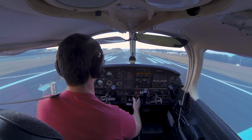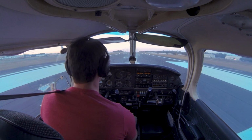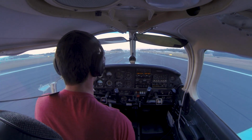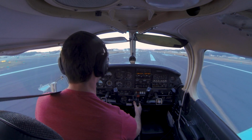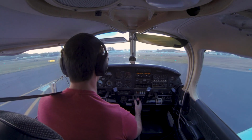561, Greenville. Cherokee 561, you're following traffic 2 o'clock and about 2 miles on the downwind leg, a Diamond. I have traffic, 561. Roger, follow that traffic inbound. 97 Foxtrot, you can stay with me, Alpha 3 to south ramp. Alpha 3 south ramp with you, 97 Foxtrot.